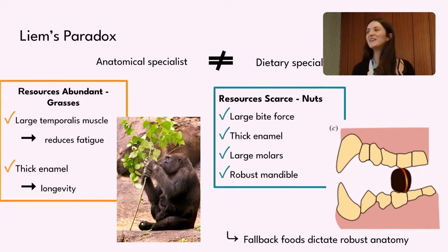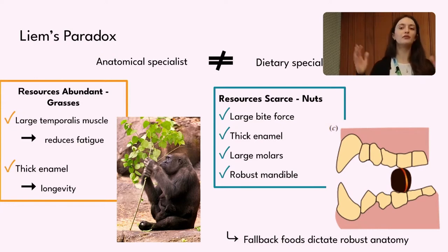So it could be that boisei was feeding on grass the majority of the time. It's an abundant resource. But maybe in winter, when those resources weren't there, it was able to use this really distinctive morphology to exploit the niche of nuts and seeds in these sort of hostile conditions. So that's to do with fallback foods, the fallback food being, in this case, seeds and nuts.